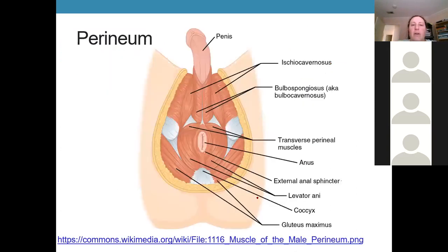Okay, so here's a diagram of the male perineum. The diamond shape is kind of like this. Your pelvic canal is basically here. You can see the anus is right here and the root of the penis, and you can see how there's all of this muscle running through here. It almost looks like it's woven in. That's as far as we'll go with it, but I'm pointing that out because it's important.